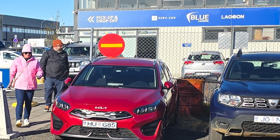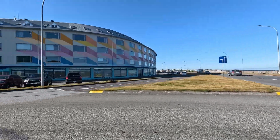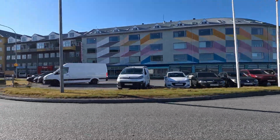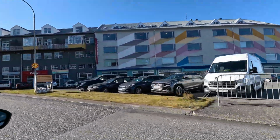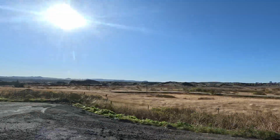After getting our rental car, we were on the way. We decided to do the loop counterclockwise to hopefully miss some of the crowds. The Icelandic landscapes were very majestic.